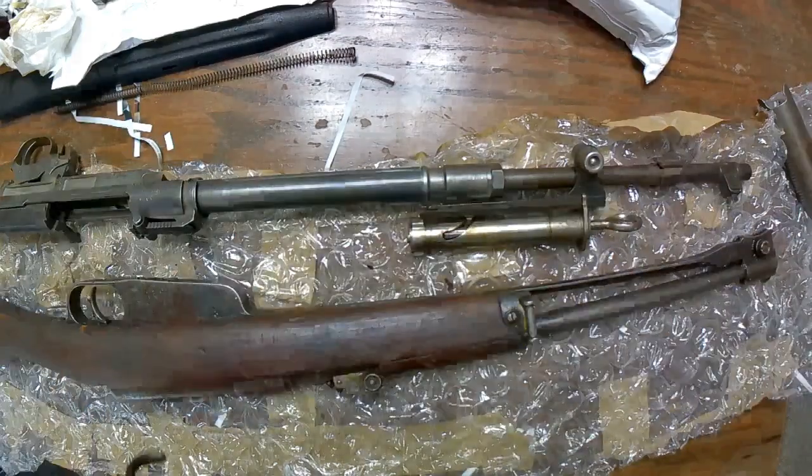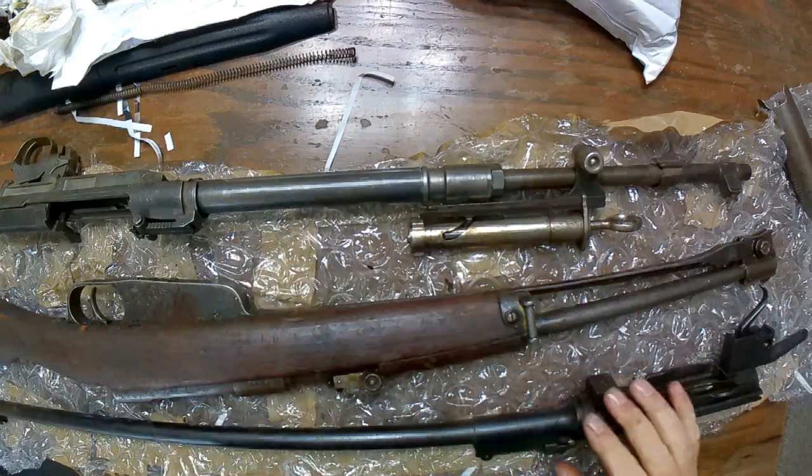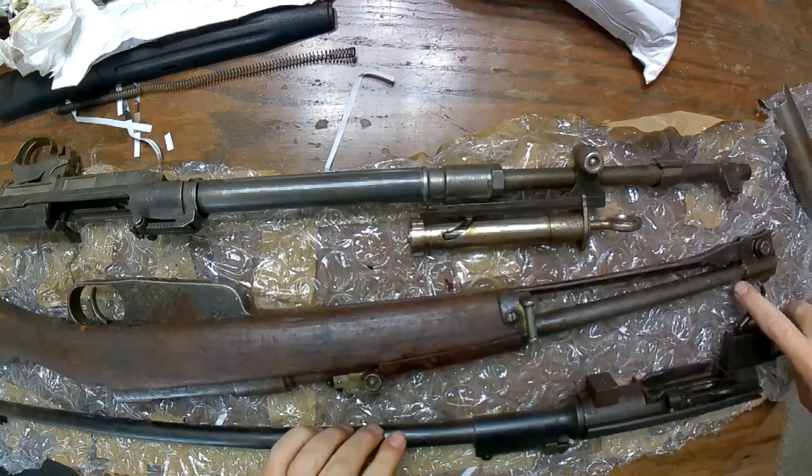This is probably going to be my shooter. My other one that's super nice that I got through Centerfire Systems, that's probably going to sit in the safe. I don't really know yet.